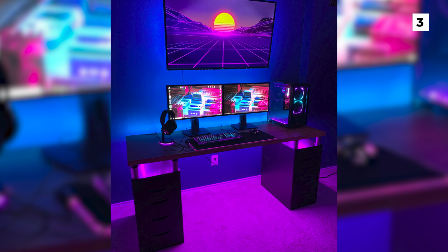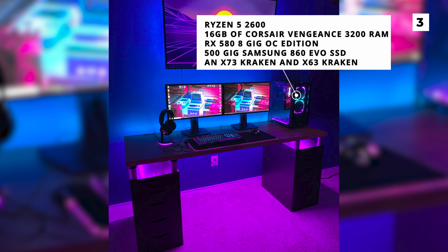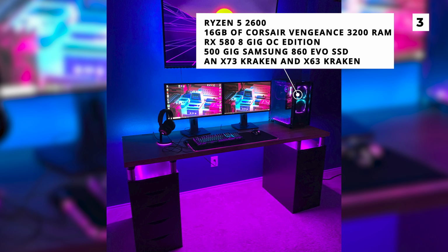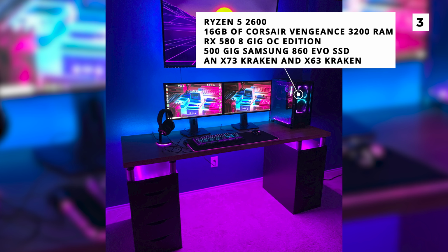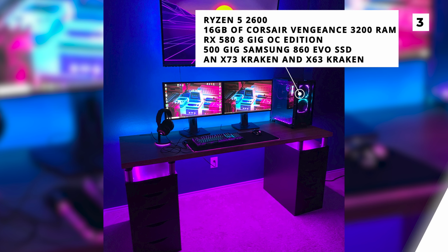Next to the monitors we've got the OP's PC, which features a Ryzen 5 2600, 16GB of RAM, an RX 580 8GB OC edition, a 500GB Samsung 860 EVO SSD, and an X73 Kraken and X63 Kraken.